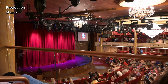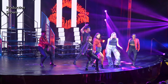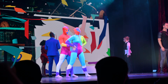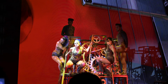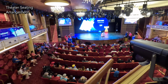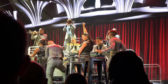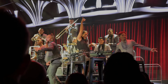The production shows at the main theater were pretty good. Here's a quick look at some of their performances. As far as the seating setup goes, we do prefer stadium style versus this traditional setup on the Venezia where guests in front of you can block your view sometimes. Unfortunately, that's the way many Carnival cruise ships theaters are designed.